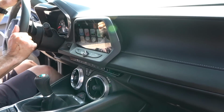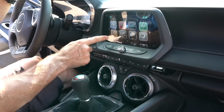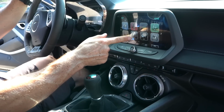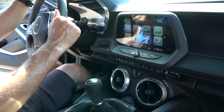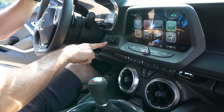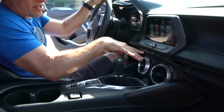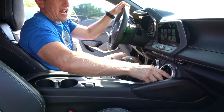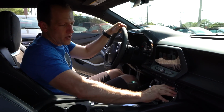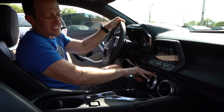This is going to be that 8-inch infotainment system, Apple CarPlay, Android Auto. You do have navigation. This one does also have the performance data recorder system. This is a really cool system where you can record laps at your favorite track and whatnot and be able to play them back. Your start stop button here, single climate control, no dual climate control on this particular SS 1LE. But what I do like is how you're able to adjust the blower fan speed by switching around the trim ring or your temperature, which right now I'm leaving it on cold because it's kind of hot.